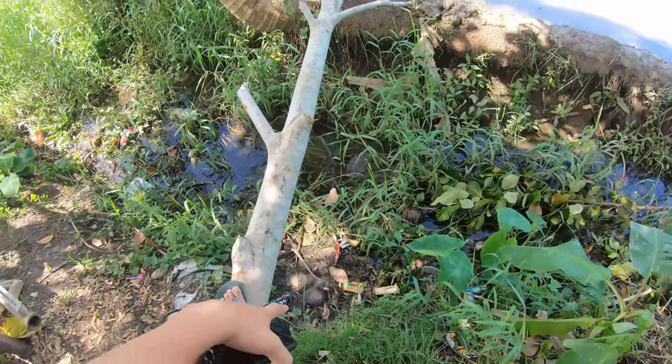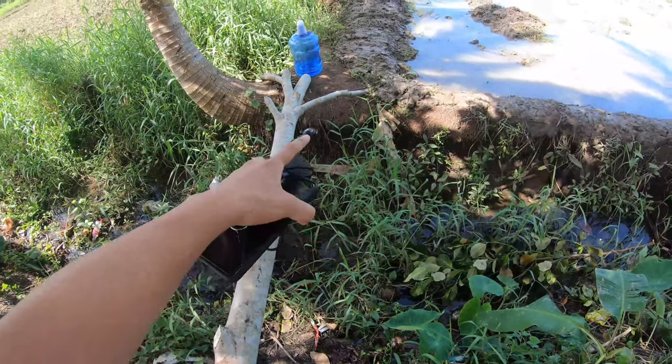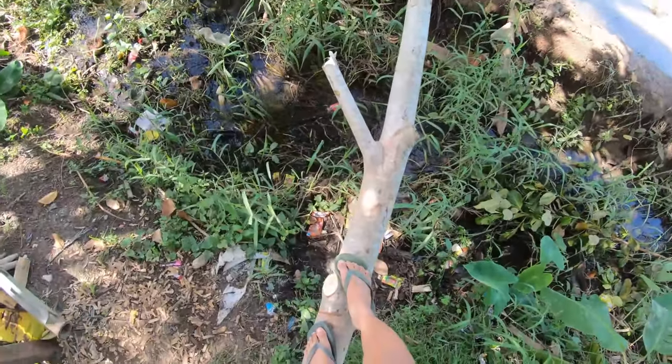So I'll show you guys. So actually this is the path we pass through here. So maglalagay pa kami ng falcata trees dito. So may nakalagay ng isa, but we'll add more para balance siya.